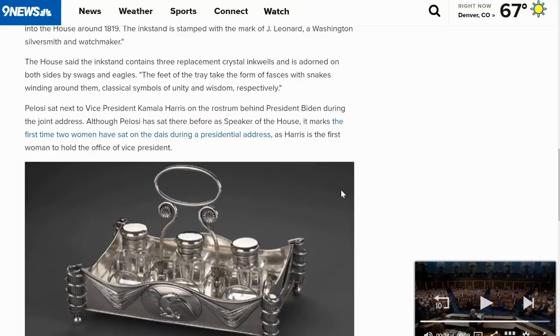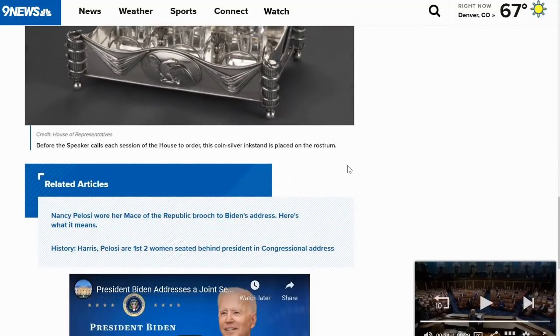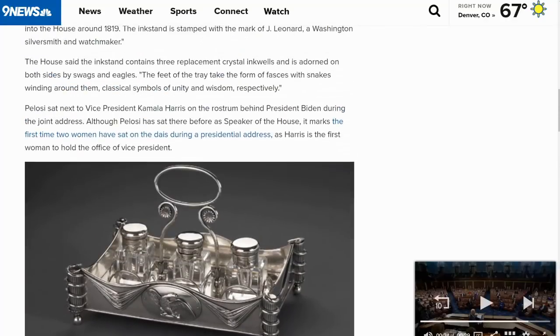Pelosi sat next to Vice President Kamala Harris on the rostrum behind President Biden during the joint address. Although Pelosi has sat there before as Speaker of the House, it marks the first time 2 women have sat on the dais during a presidential address, as Harris is the first woman to hold the office of Vice President. So there it is. Fascinating to see.